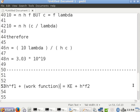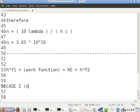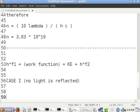Now, this is the general formula, but there are some rather special cases. The first special case is when the light hits the metal surface and no light is reflected. So what has happened in this situation? All of the energy from the light was required to free the electron, and there was no energy left to send out a new light of a smaller frequency. So in this case, I'll call it case 1, no light is reflected. Basically all the energy was required to free the electron. Then the formula gets a lot simpler. It's just HF1 plus the work function equals kinetic energy.